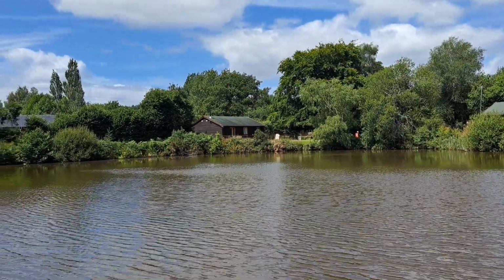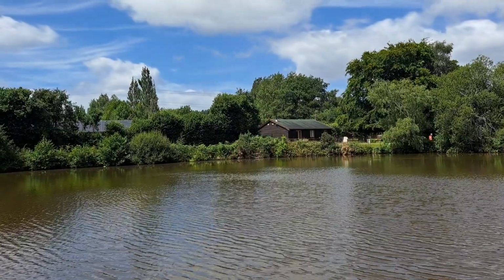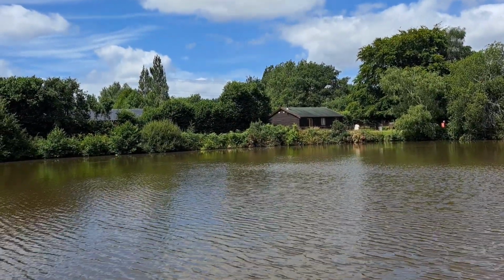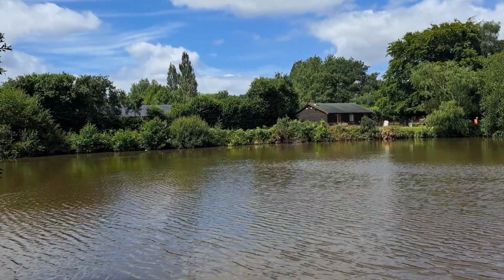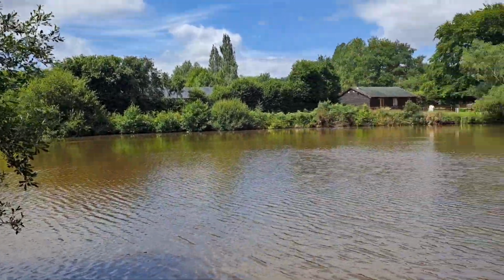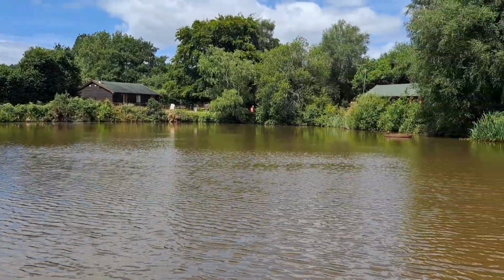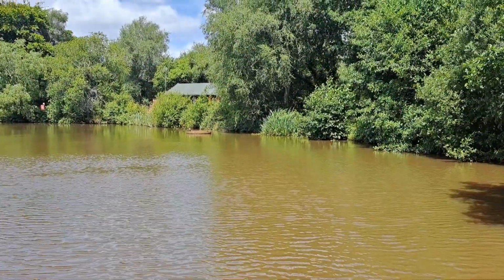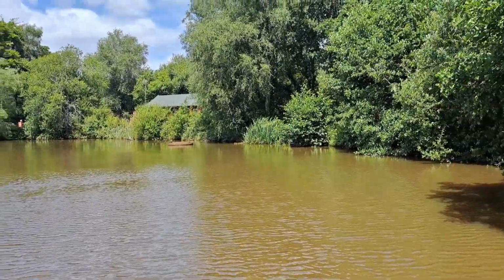So the left hand rod is in line with that big tall fir tree out there, literally halfway. It's sort of the widest, deepest part of the lake here, so I'm hoping it's going to house some of the bigger fish, but time will tell on that one.